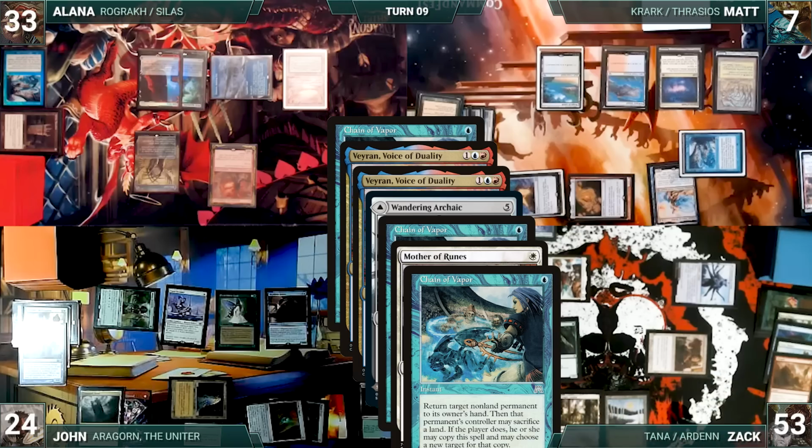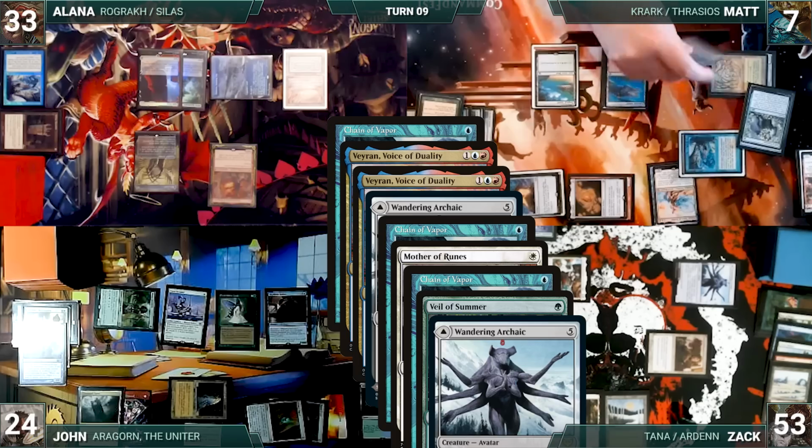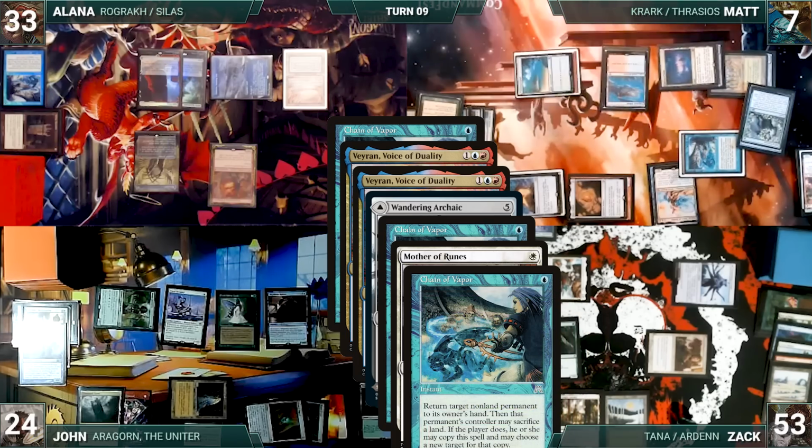Zach continues the chain, sacrificing a land, targeting Veyron. In response, Matt casts Veil of Summer. Wandering Archaic triggers, and Matt pays. Veil resolves, and Matt draws. Then the copy of chain fizzles.